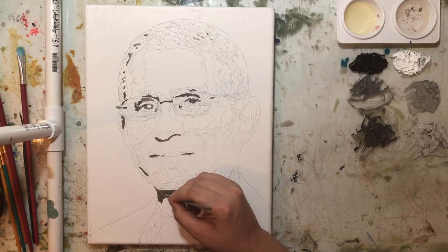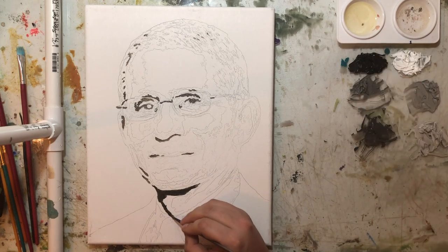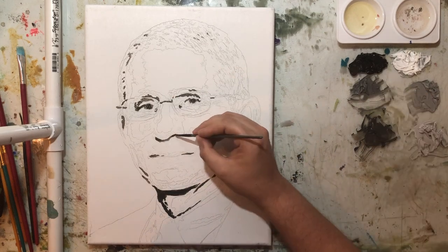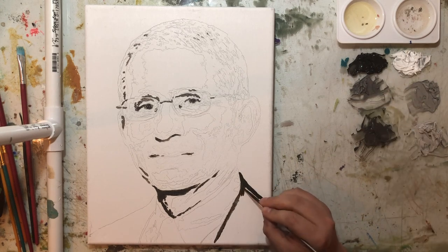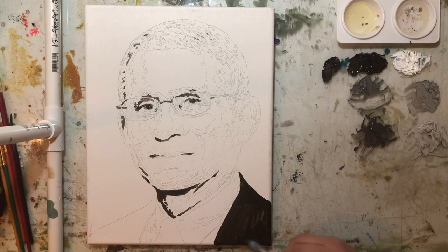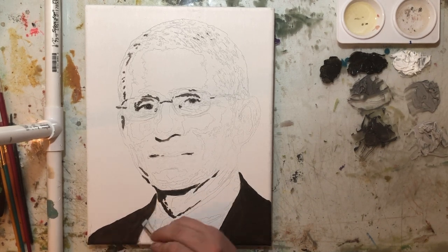So if you don't know who Dr. Fauci is, his name is Anthony Fauci, and he is on Trump's administration's White House coronavirus task force. He's one we see on TV addressing this COVID-19 pandemic. And just reading here off Wikipedia, Fauci was widely seen to be one of the most trusted medical figures in the country. And that's the reason why I chose to paint this guy.